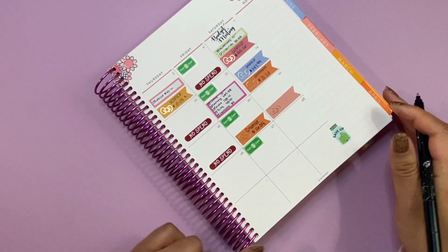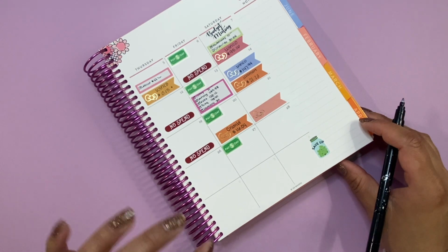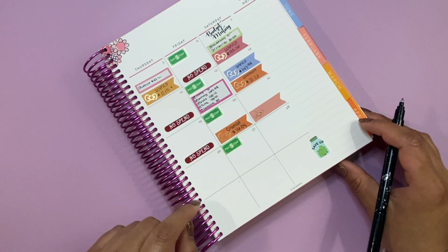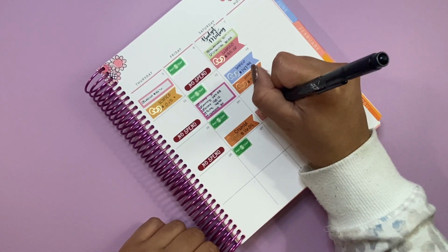Y'all, that's for 4 freaking cookies. And let me vent again. The cookies were overbaked, okay? And that just irks me. If you're gonna charge that much for a cookie, it better be perfection. So yeah, it was fine.